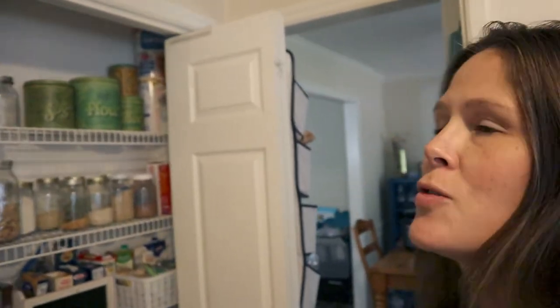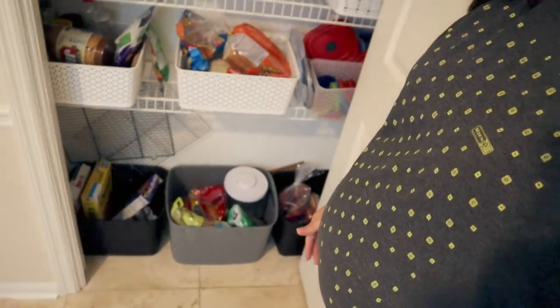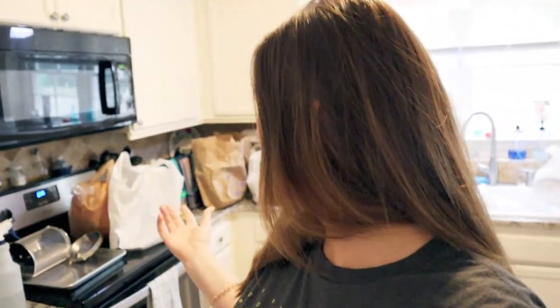But one of the things that I wanted to do is reorganize this pantry, and it's not that bad, but it needs a little bit of work. And I just got back from the grocery store, which is partially why I'm out of breath, also just being pregnant, I guess. But I have a bunch of dry groceries to put away, and I'm really just going to kind of throw them in there until I have a chance to reorganize that pantry. So yeah, stay tuned for that.